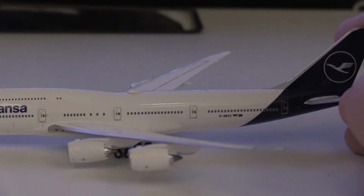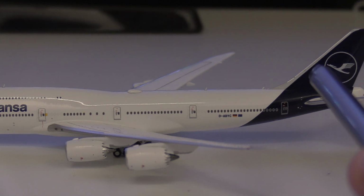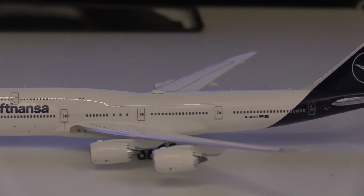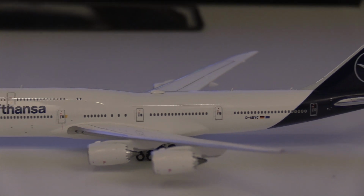But yeah, there's not really much to mention about the Lufthansa livery. It's very Euro white. That's the main feature. The Lufthansa livery is probably the most Euro white livery. It's basically black and white. I know this is technically a very dark shade of blue, but it's pretty much black and white. I mean, if you just look at this middle part, you would literally just think it's a white aircraft. You wouldn't think anything else of it.